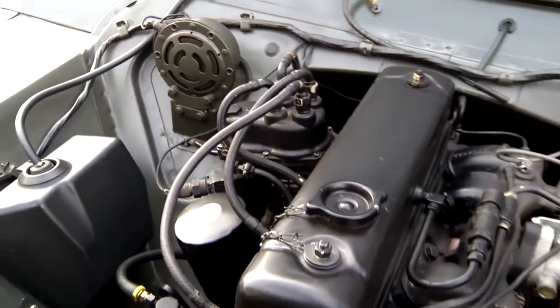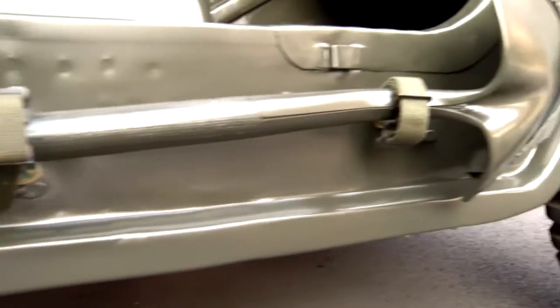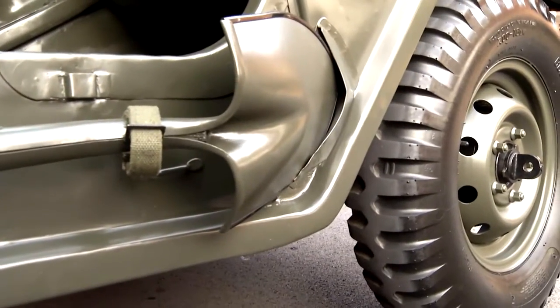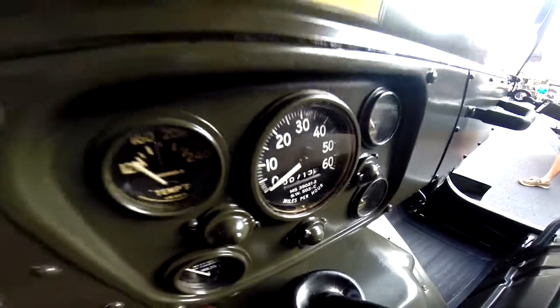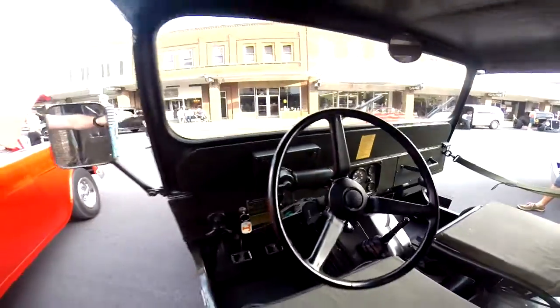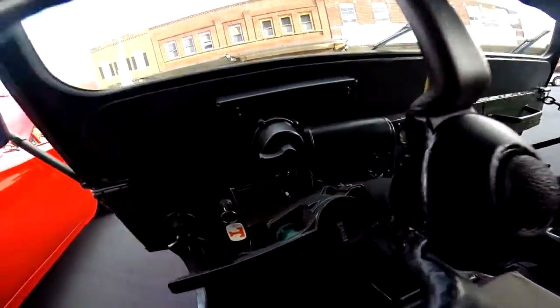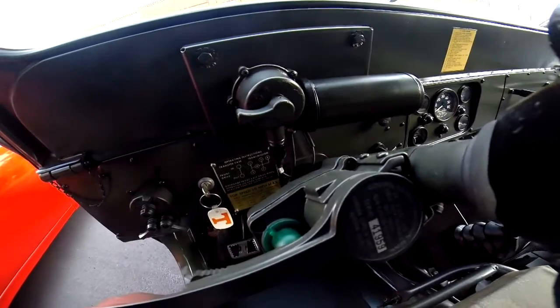This one was the last one the Army made to come off the assembly line. This has the independent suspension, and like I say, they were the last ones that came off the assembly line. The Jeep rides surprisingly well for an old Army Jeep with the suspension it has on it. It does ride real well. Top speed runs out about 60.